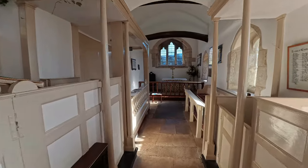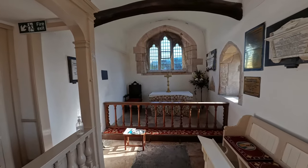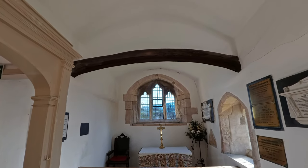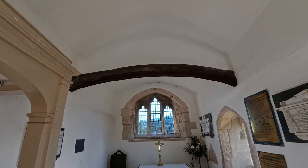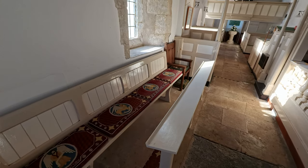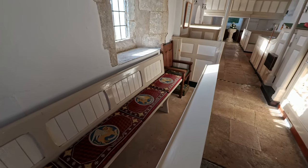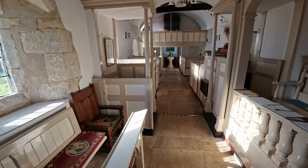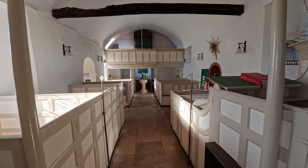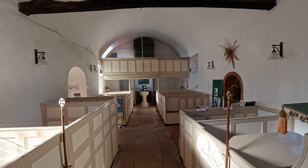Well, this is amazing. And then heading towards the chancel end with the altar and window above, look at these gorgeous ancient beams across. There's another one further back. And there are the kneelers and seat cushions down there. Well, I've been to a fair few churches on my travels, but never come across one quite like this. It really is quite alluring.